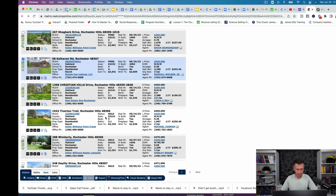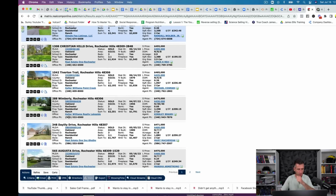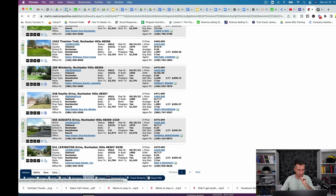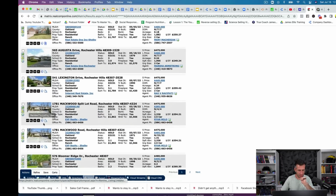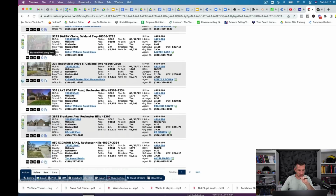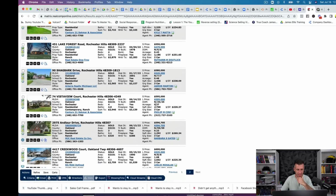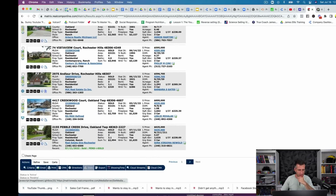All right, now let's look at solds. Again, this isn't necessarily the CMA yet. I'm just getting a market snapshot of what's going on. So I'm going to breeze through these. These are all older ranches, not very comparable, not very comparable. None of these are really comparable. Let's just go to my top line. Let's go to the next page. Let's see what the highest comp sold for. Okay, this is Pebble Creek on 5 acres, doesn't count. On an acre, doesn't count.